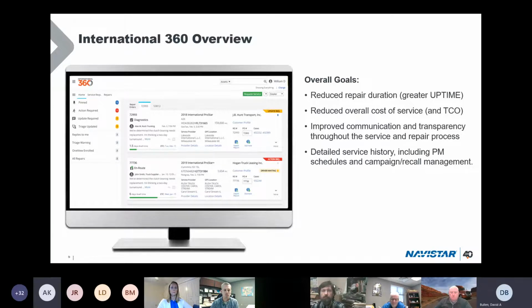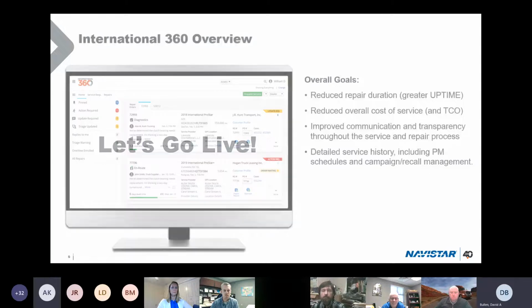What's happened in the shop? How do I walk through it? Our advanced preventive maintenance scheduling is there, where again, you and our dealer team can see and understand the same thing about trucks and take actions on them.